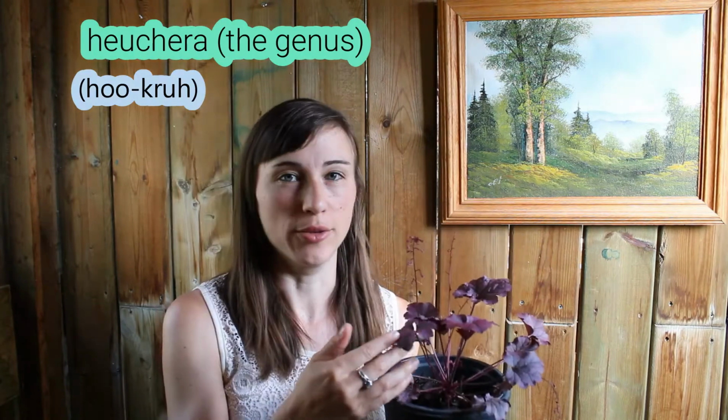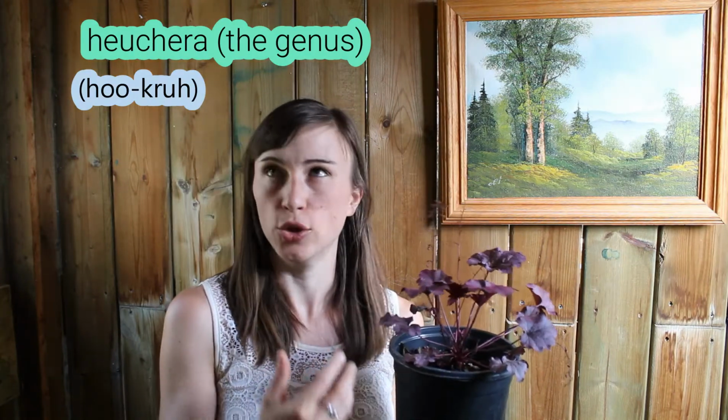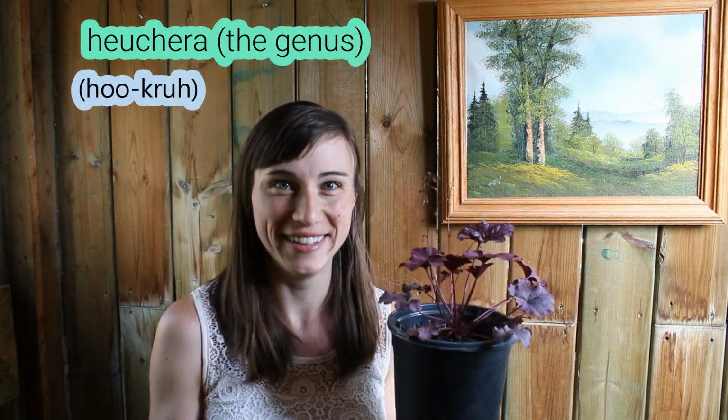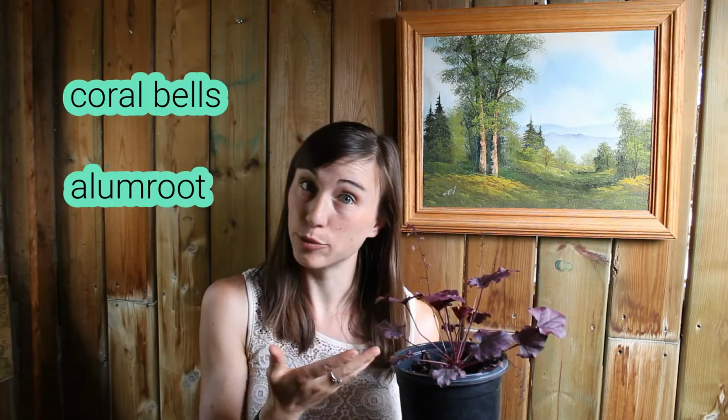Heuchera. I was researching it, and I thought heuchera should be like the plant form of eureka. Heuchera! Thoughts? Most people know this plant as coral bells. It's also known as alum root.